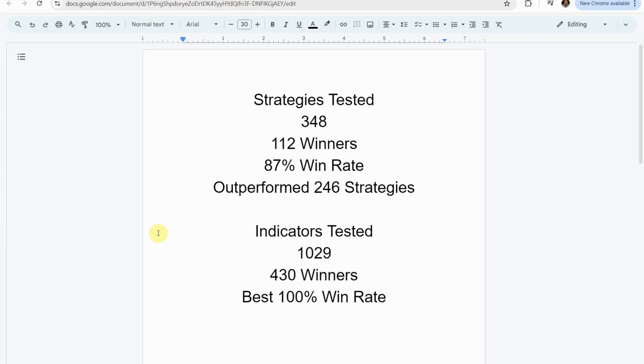Alright, as I said, today we will be testing a crypto day trading strategy. Before we do though, I wanted to put the testing scoreboard up for everyone to see. So to date, we have tested a total of 348 different strategies, with 112 of them being winners. The best one so far was able to achieve an 87% win rate.